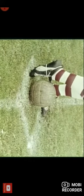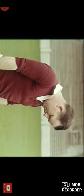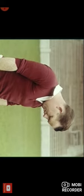A penalty should result in a goal, no matter how good the goalkeeper, and these ones did. The corner of the goal should be the target. A straight approach to the ball. A different technique here. The instep is right down behind the ball. The head bent over the ball, the eyes fixed on it.